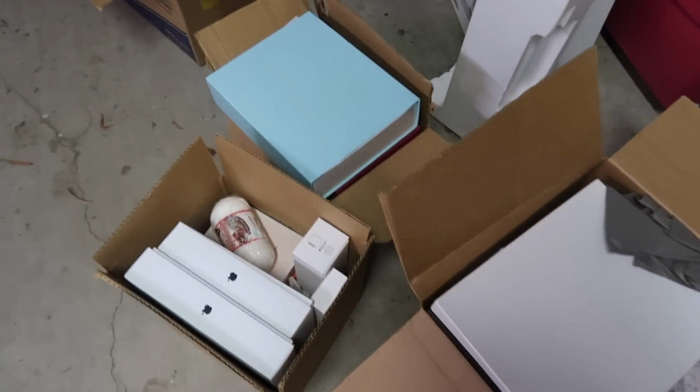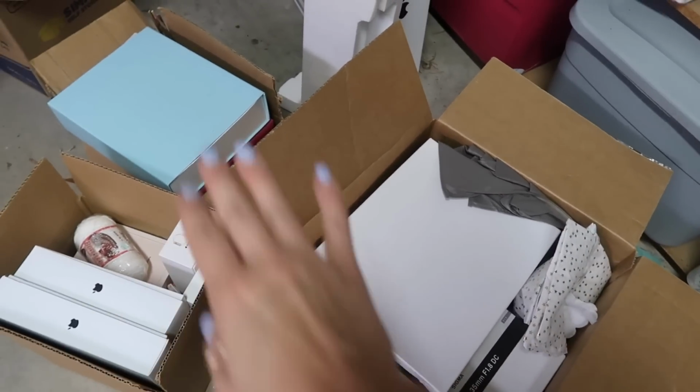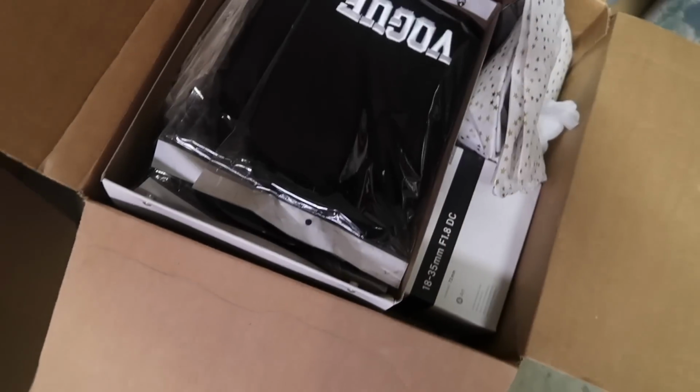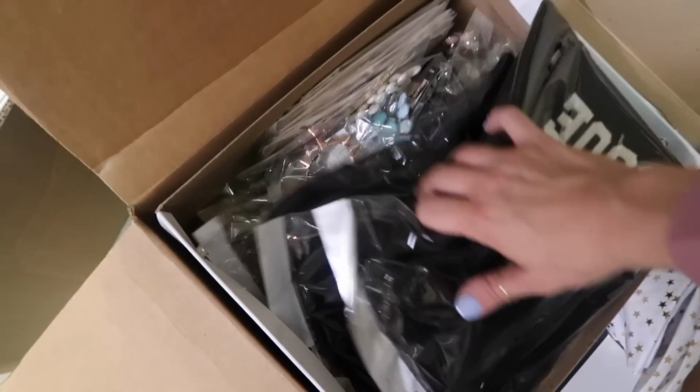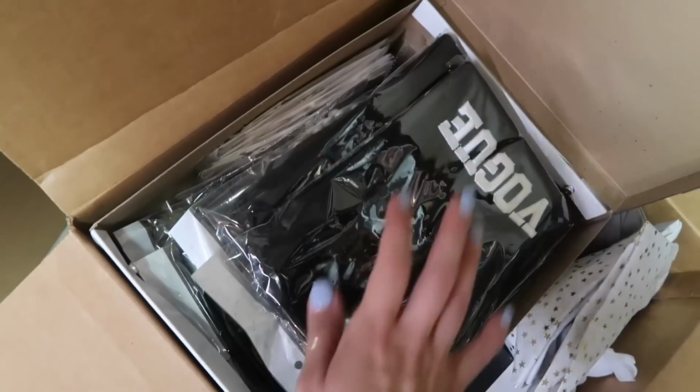All right, so here's the haul. We did this a bunch of times before, but these are the last 3 remaining boxes. This one was labeled for my office, and it looks like it's a bunch of extra hats and jewelry from when I tried to start a little jewelry boutique years and years ago.